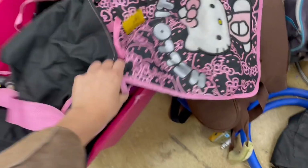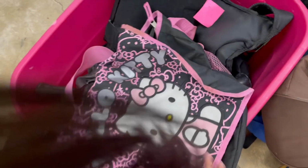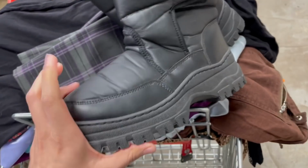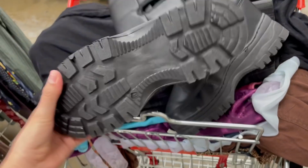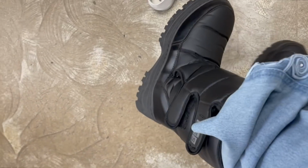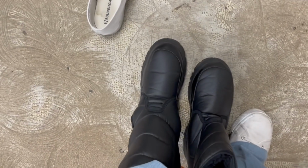$3.99. Should I take that? That would actually be super cute. I haven't had a satchel since like middle school. I don't know if these are snowshoes, but the puffer construction, the lug sole, it looks kind of small. So I think it might fit my foot. I think they look super cool on, but they do fit me pretty damn big. So I'm gonna have to leave them behind.